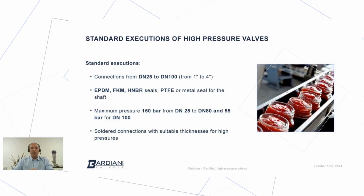So let's now dig into the standard execution for our high pressure valves. Standard connections are, we start from the N25 and we go up to the N100. Those are dimensions, obviously, for the European market according to the DIN 11852. But of course, we have the same dimension expressed from the N1 inch up to the N4 inch. For what concerns the gasket material in contact with the product, we need to separate between the sealing gasket and the static rings.